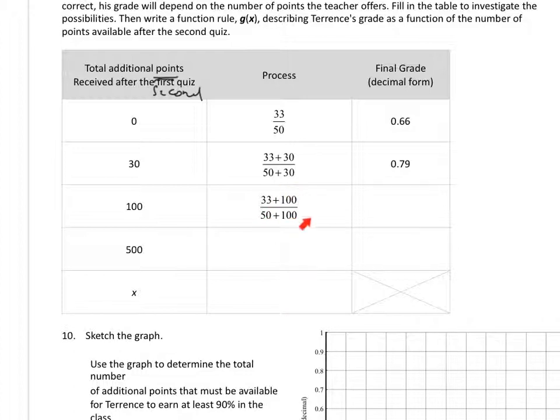If the next assessment is 100 out of 100, then 33 plus 100 over 50 plus 100, that's going to equal 133 over 150. That value is going to put his grade at 0.89, so a great improvement so far.